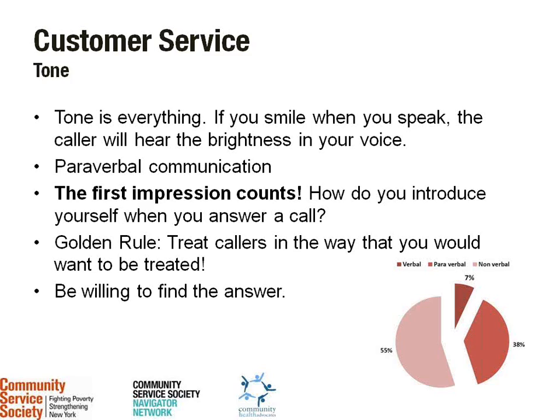So how do you introduce yourself when you answer a call? That's where your tone and trying to have that smile and that ability to communicate right away, so that you're setting the tone for the conversation and not letting them take over the conversation right away. And you know, the golden rule: treat callers in the way that you would want to be treated, and be willing to find the answer.